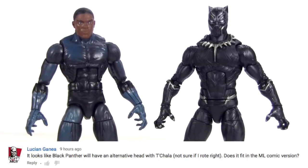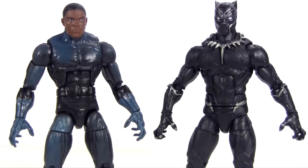Well, that's a good news, bad news situation. What do you want first? Good news? Well, the good news is that yes, the head fits on the ball of the comic figure's neck. Bad news? It makes it look like he's got no neck.